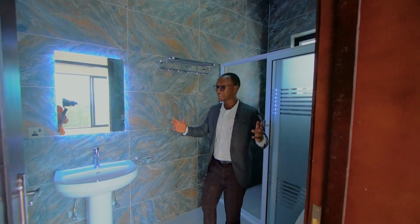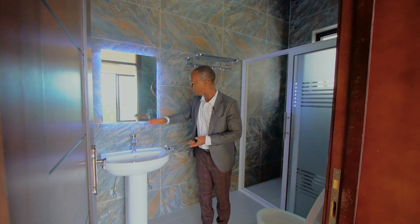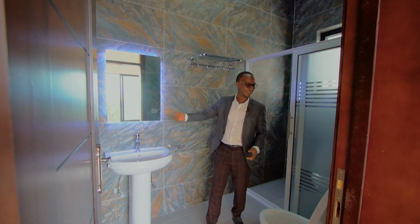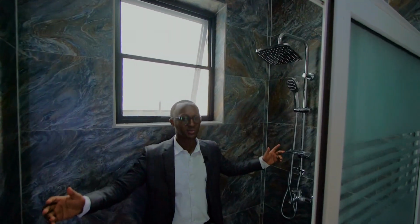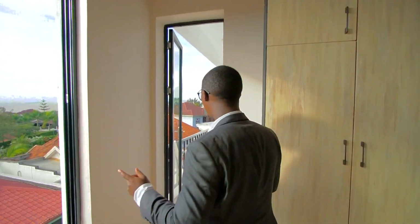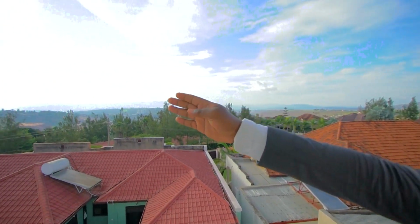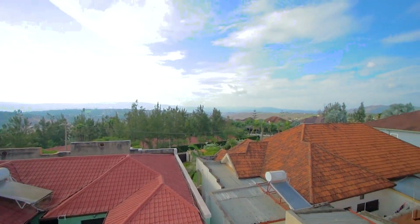With this lovely bathroom, I love the tiles they have here. They are this type of textured tiles. We have this nice vanity with a little cove-like detail on the mirror, toilet on this side, and as well this enclosed shower, which is nice. I think this is very beautiful. And as well, this room opens up to this balcony where one can enjoy these magnificent views. Look at all this, from the city center to Nyarutarama to Gacuriro to Kinyinya. You have some nice views.